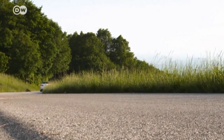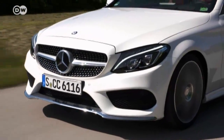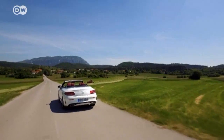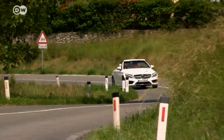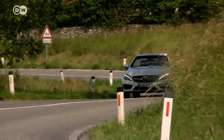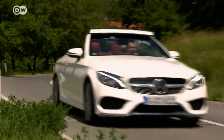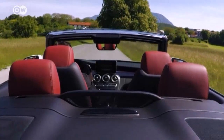The convertible is clearly sportier than the C-Class sedan. It's a little wider and is 15 millimeters closer to the ground. A steel spring suspension is standard. The optional Airmatic pneumatic suspension costs 1,400 euros extra in Germany. It has electronically regulated shock absorbers and 4 settings from especially comfortable to especially sporty.